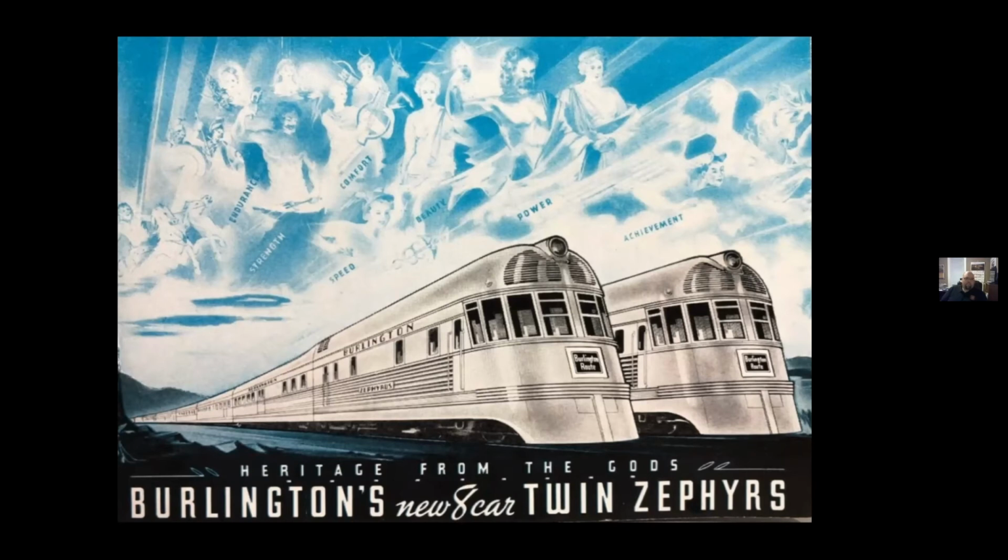And it's interesting here, this ad says 8-car twin Zephyrs. There are only 7, so I don't know if maybe they were considering the power car one of those 8 cars. I'm not sure, but 7-car train.